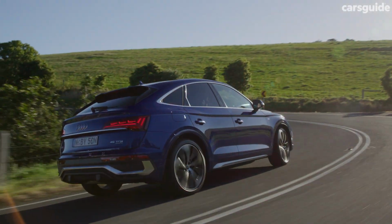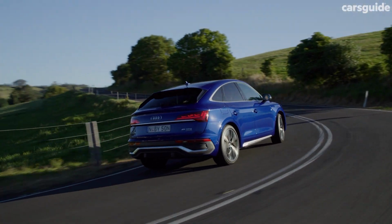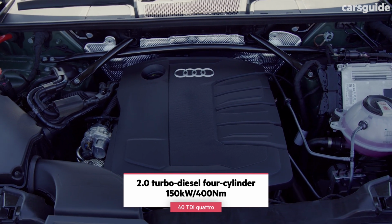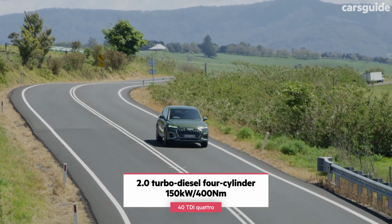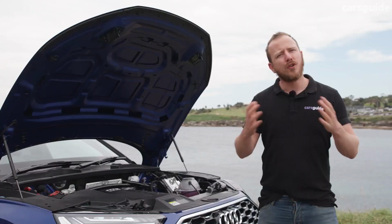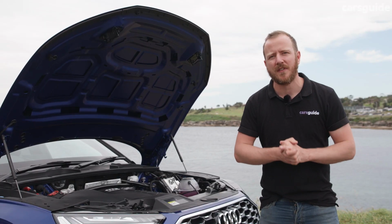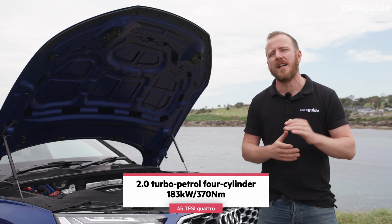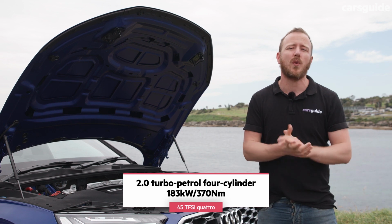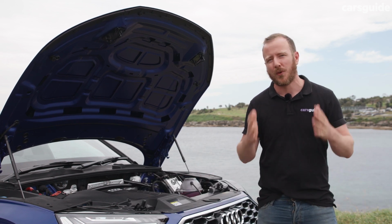There are 3 engines total here, kicking off with the 2-litre TDI in the Q5 Sportback 40. It produces 150 kilowatts and 400 Newton meters, enough for a sprint to 100 kilometers in 7.6 seconds. Now the 2-litre petrol in the 45 TFSI bumps up those numbers to 183 kilowatts and 370 Newton meters, as well as lowering your sprint to 100 kilometers an hour to just 6.3 seconds.